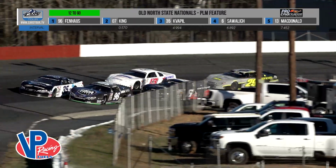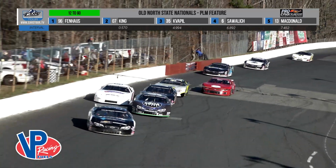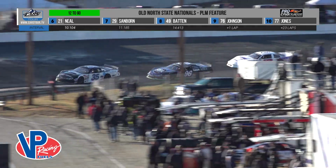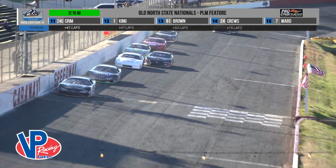Thank you, Lenny. As the green flag is out, we have got a 12-lap dash to sort it out in the Old North State Nationals Pro Late Model Race. Look at this. The first slip from Luke Fenhaus. Caden Kvapil takes advantage. Move the other Wisconsinite to the front of the field. Caden Kvapil now the leader with 11 laps remaining.